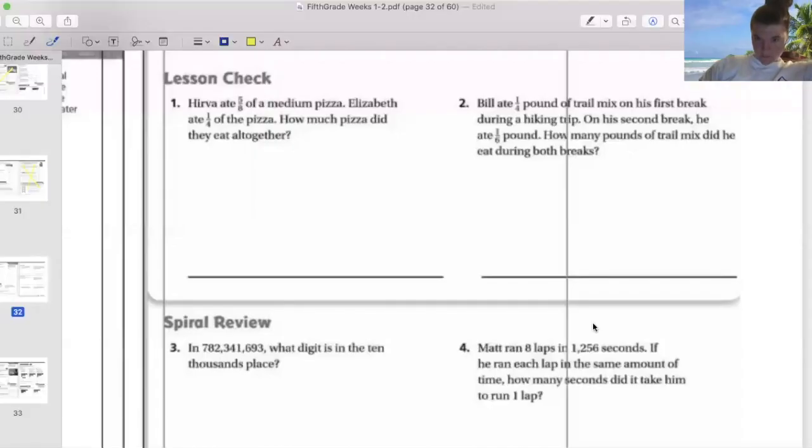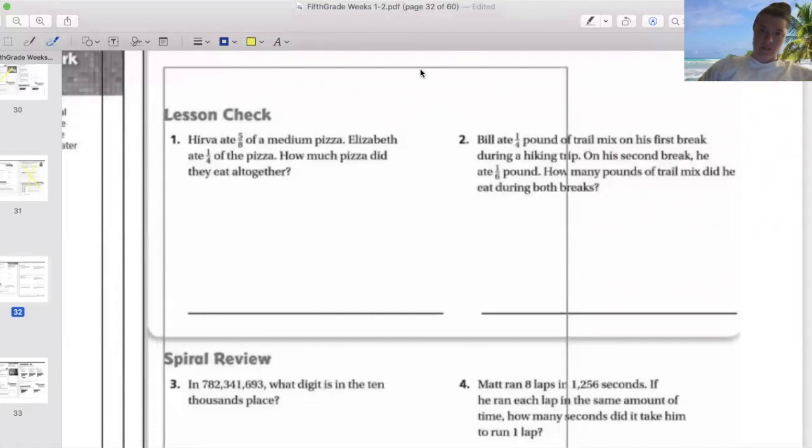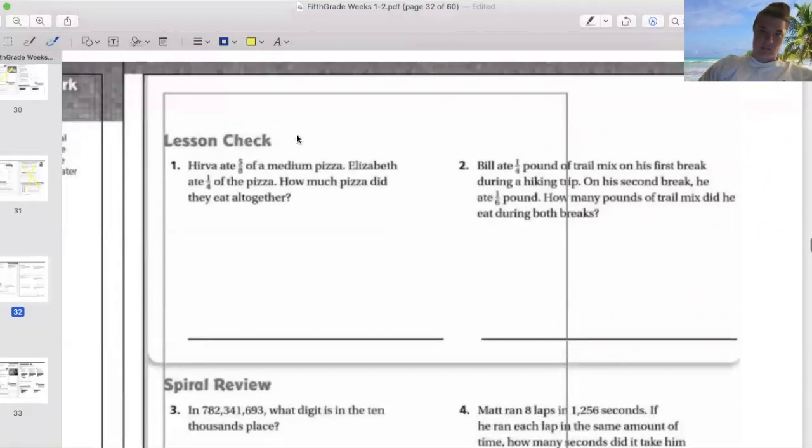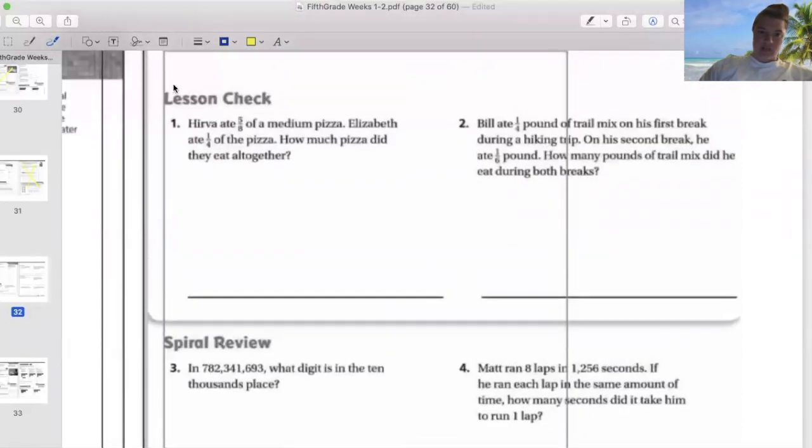All right, so for math, we are actually going to have to do 2 pages today, but one's pretty quick. So the first one is just the lesson check and spiral review. There's only 6 questions. So the first one is, Herva ate 5/8 of a medium pizza, Elizabeth ate 1/4 of the pizza. How much pizza did they eat altogether?